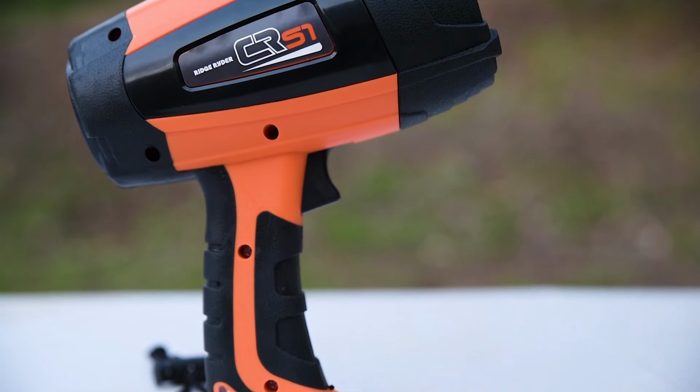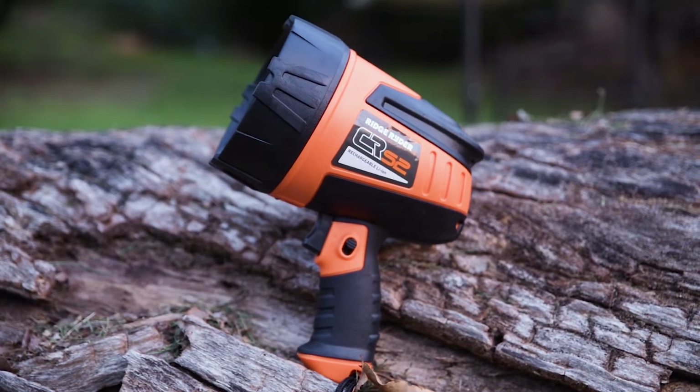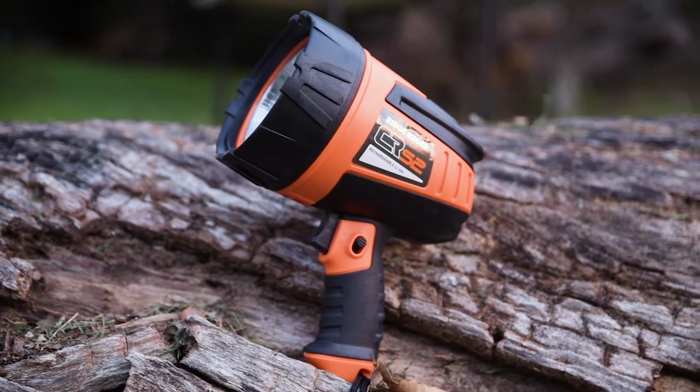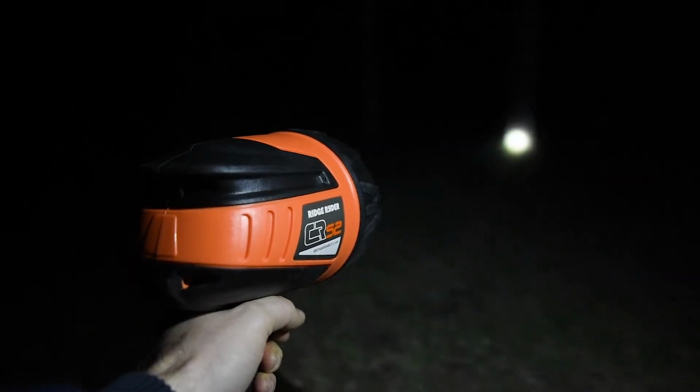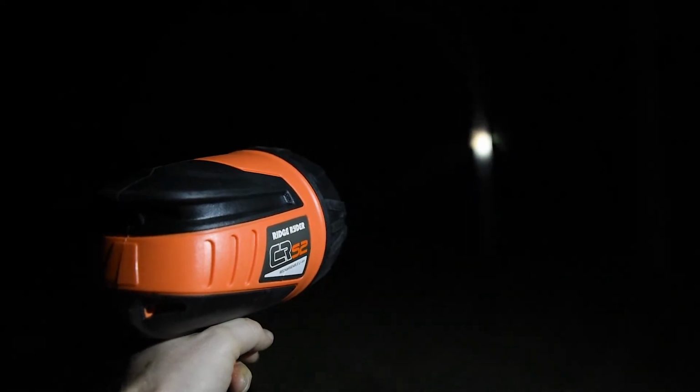The compact 3-watt LED spotlight is powered by 3 AA batteries. It throws 40 lumens on low and 140 on high, with a maximum beam distance of 180 metres. For a little more power and rechargeable convenience, grab the 3-watt LED rechargeable spotlight. The larger reflector enables a beam distance up to 200 metres for its 200 lumen output.